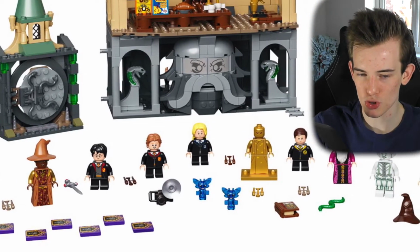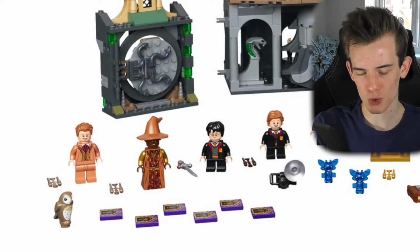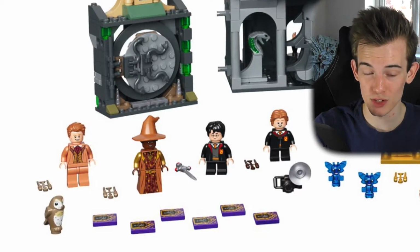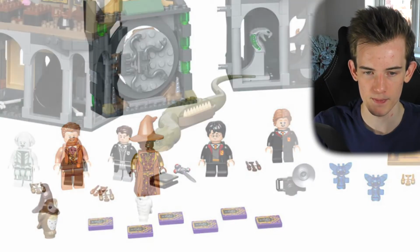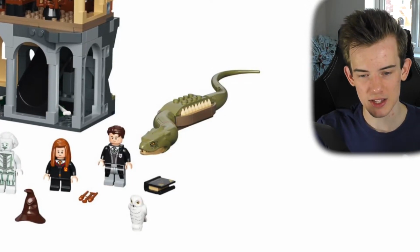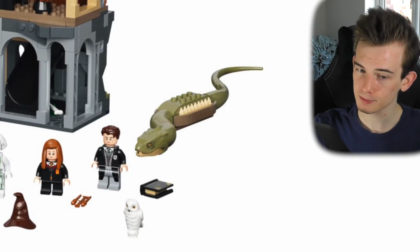I'm not 100% sure who this is in the golden robes, or the kind of rose gold robes I guess. I presume it's Professor Sinistra, but I'm not 100% sure on that. But that looks like a really nice minifigure, and I don't think we've ever had her before, so that's always nice. This set also comes with the giant basilisk snake, I think that's how you say it anyway, but that's really nice, as again, I'm not 100% sure, but I don't think we've ever had that before.